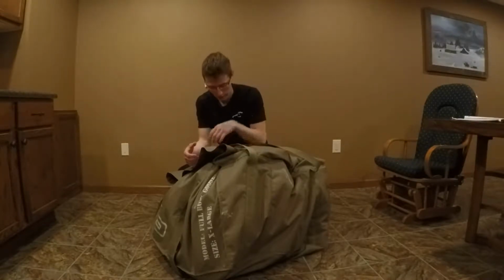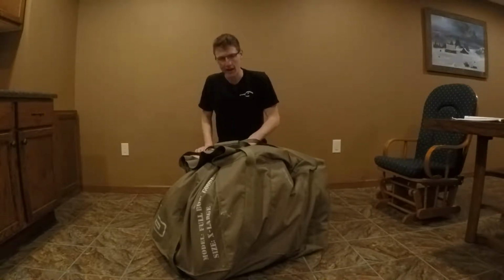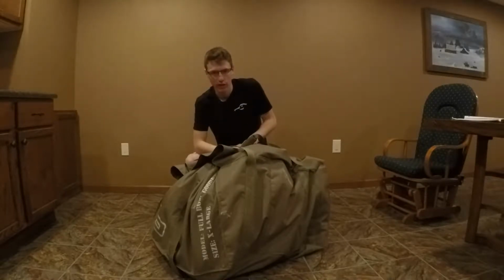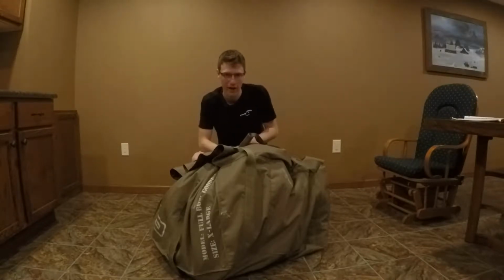So overall, this decoy bag is good. It's durable. It's priced pretty well. And like I said, the one thing is just it has no structure to it. So putting decoys in by yourself is kind of a hard thing to do. And then just these straps are so long. So other than that, it's a good bag. I'd maybe buy another one. I would definitely buy more if I had a trailer to keep my decoys in, just because it's a pretty cheap bag. So check it out, Bandit XL 6-slot goose bag.